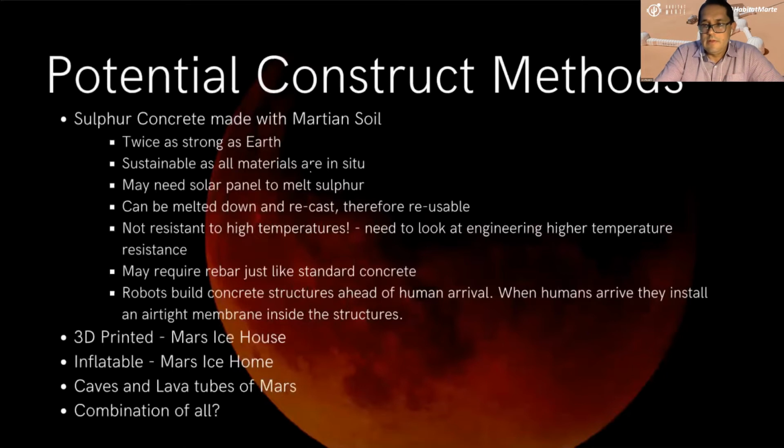We examined some potential construction methods, and we found that sulfur concrete made with Martian regolith would be a good technique because it's twice as strong as on Earth, and also a sustainable material because the resource can be found on Mars. Solar rays would be used to melt the sulfur. You also need to consider that it's not resistant to high temperature, but it's possible to consider other options like 3D printing techniques, an inflatable habitat, and caves and lava tubes of Mars, and maybe a combination of all of these possibilities.